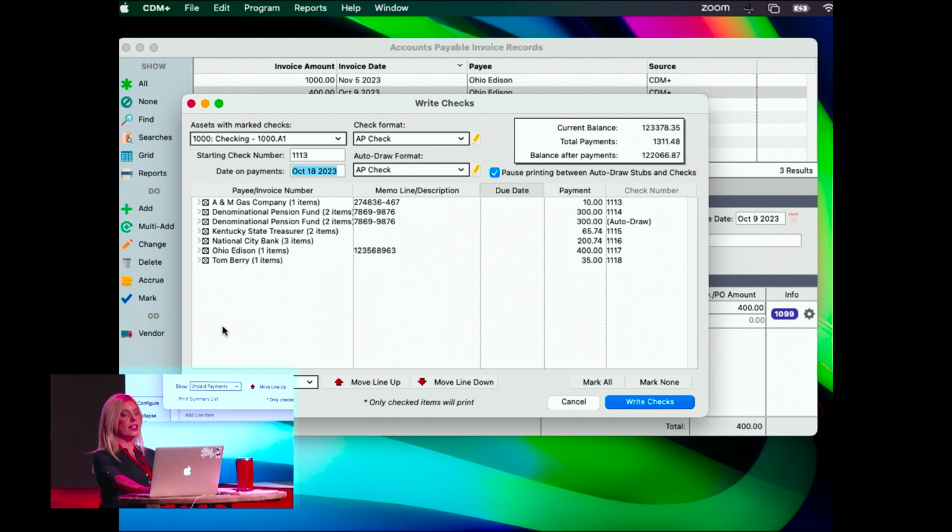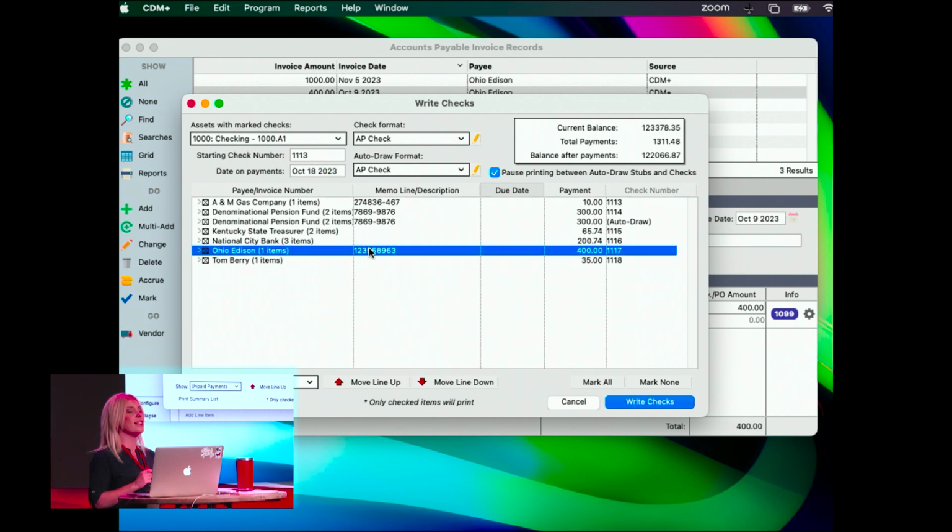Notice the memo lines. Remember, we put that Ohio Edison number right in there, our account number, and I told it I want it to print on the memo line. That's where it is. Okay. Any questions?